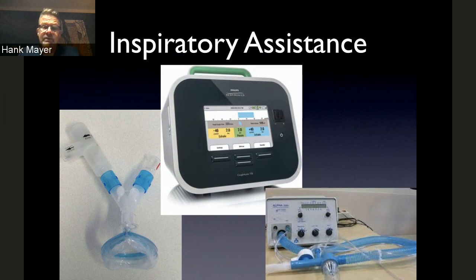The device in the middle at the top is called the mechanical insufflator-exsufflator, or cough assist. This is the T70 version. And this device allows you to do a series of inspiratory efforts. You can also switch it to do inspiratory and expiratory efforts to do a full cough maneuver.